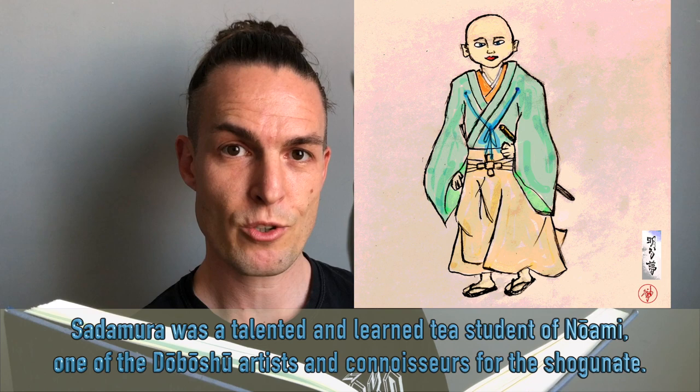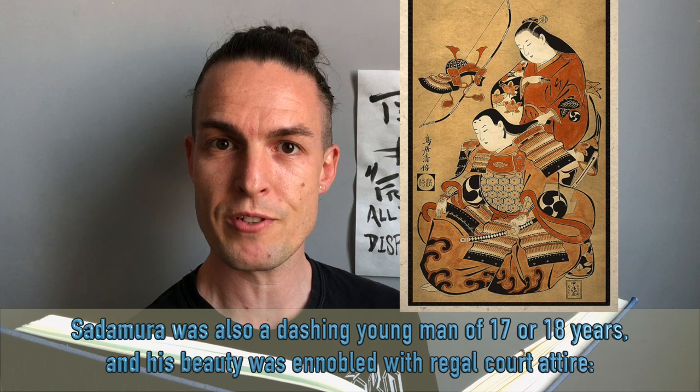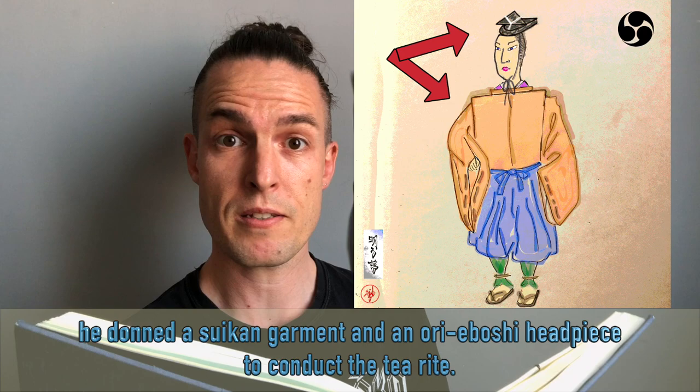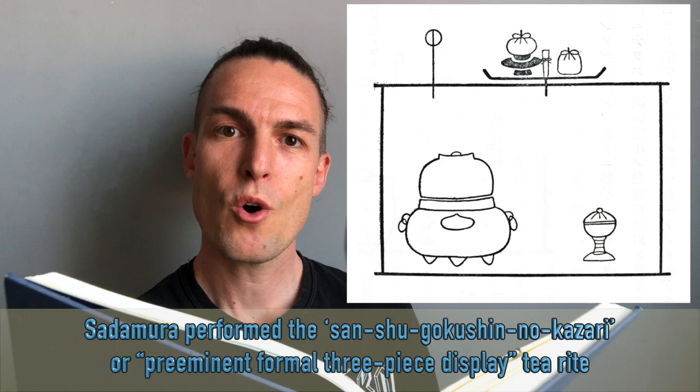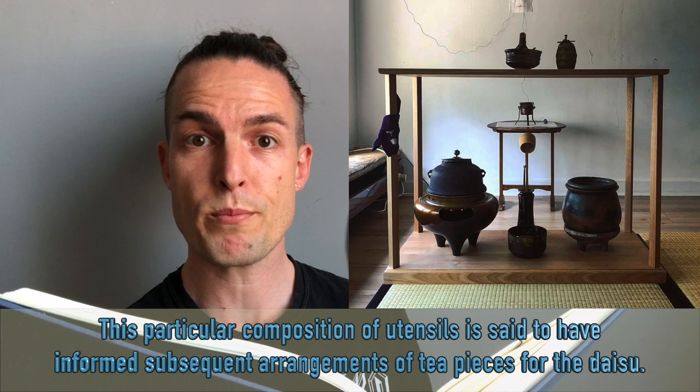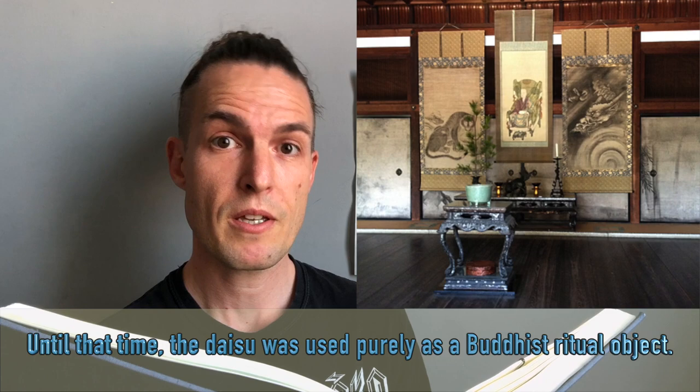Sadamurra was also a dashing young man of 17 or 18 years, and his beauty was ennobled with regal court attire. He donned a suikan garment and an ori eboshi headpiece to conduct the tea rite. Sadamurra performed the Sanshu Gokushin no Kazari, or preeminent formal three-piece display tea rite, using a daisu stand to display the exquisite pieces. This particular composition of utensils is said to have informed subsequent arrangements of tea pieces for the daisu. Until that time, the daisu was used purely as a Buddhist ritual object.